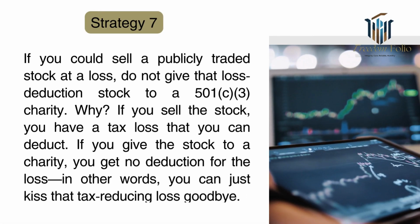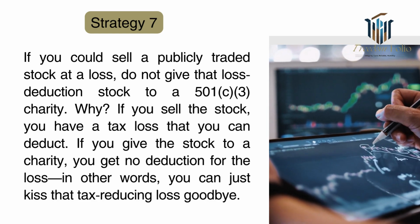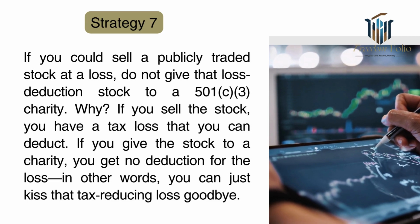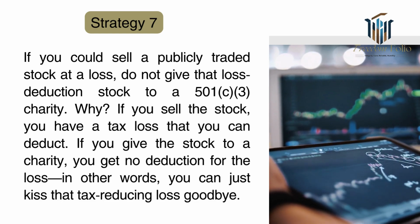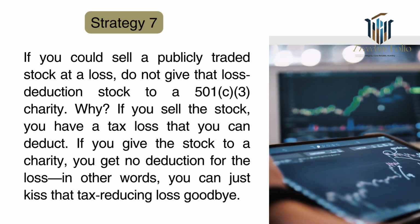Strategy 7. If you could sell a publicly traded stock at a loss, do not give that loss deduction stock to a 501c3 charity. Why? If you sell the stock, you have a tax loss that you can deduct. If you give the stock to a charity, you get no deduction for the loss. In other words, you can just kiss that tax-reducing loss goodbye.